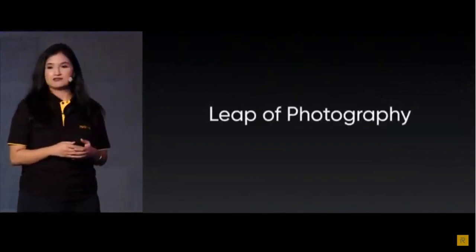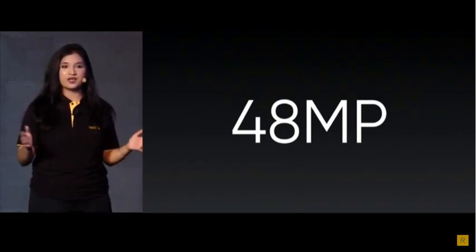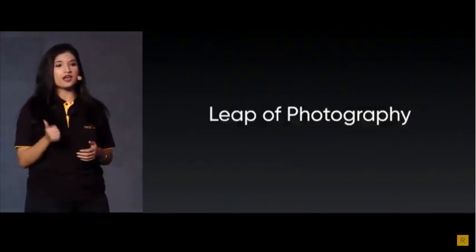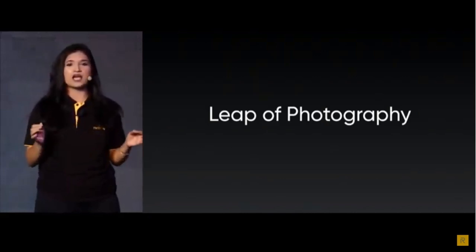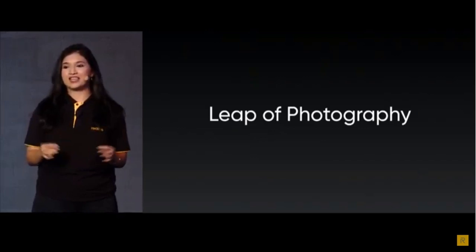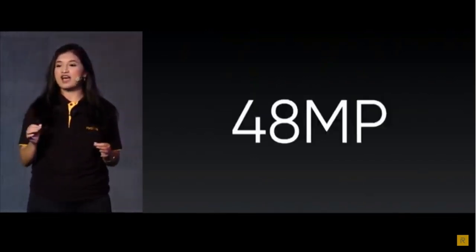Moving on to the next key factor of Realme X, the camera. Well, we have always believed and said that hardware, image tuning and experience optimization are the three core indispensable factors behind a good picture. In Realme X, we are bringing the latest 48 megapixel Sony IMX586 sensor.